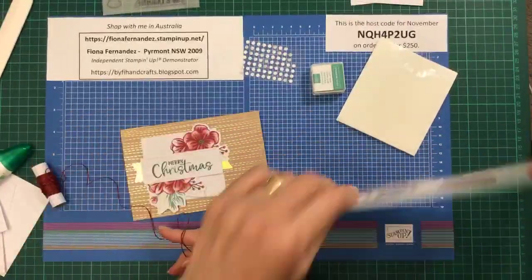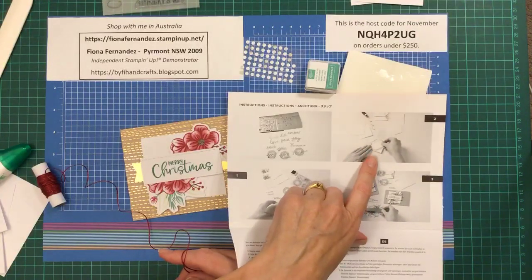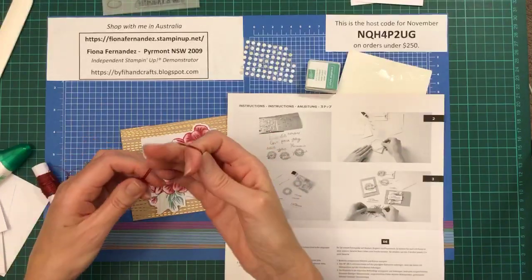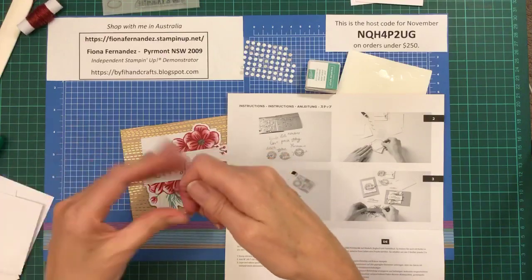There's a picture on here about how to do your twine. I saw that. There was a picture in here, see? Over here. It said do about that much. Alright, that's how much we're doing. Not going to worry about it too much. Just cut it off.